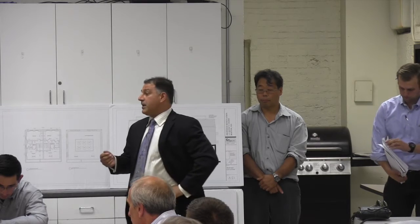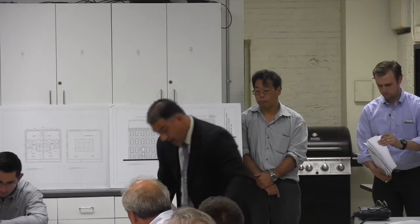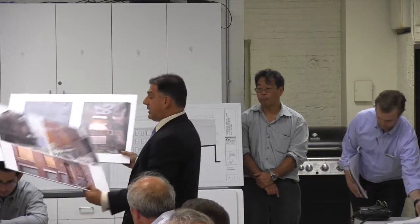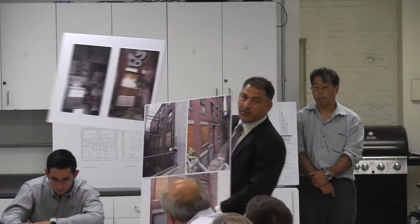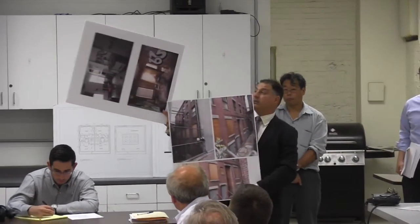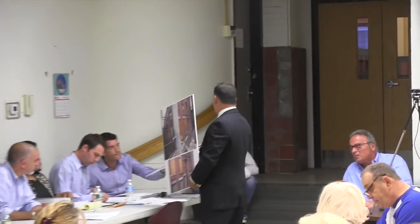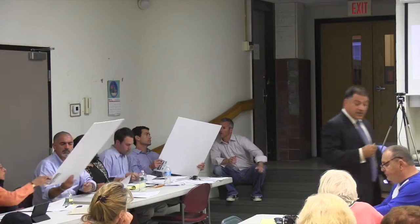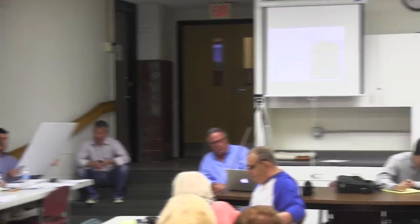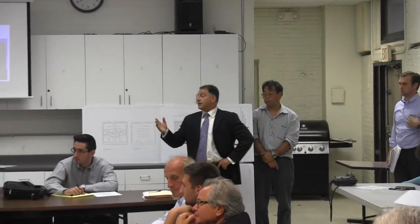The property has been vacant and abandoned for many, many years, and I'll show you some photos of the condition of this property today. It has been like this for many years. It's rat infested, and I'll pass this along so you can see it. There's evidence of water in there. It's certainly an eyesore to the neighborhood and to the residents. It's been like that for many years.